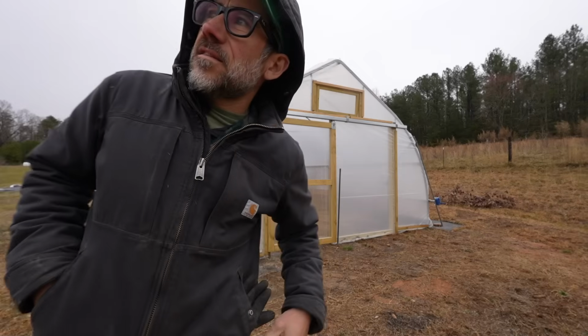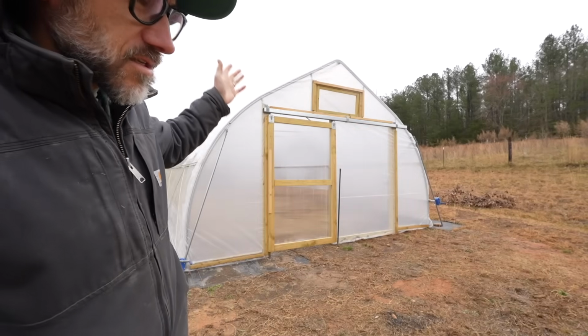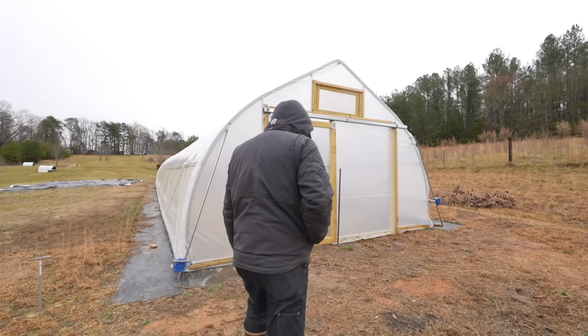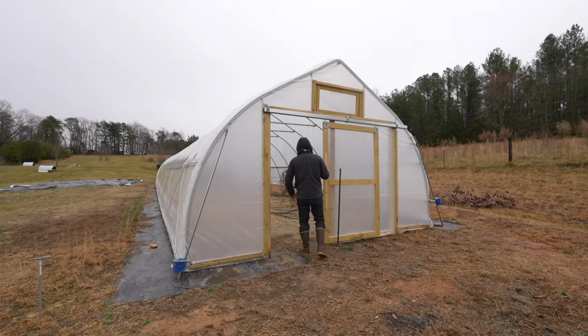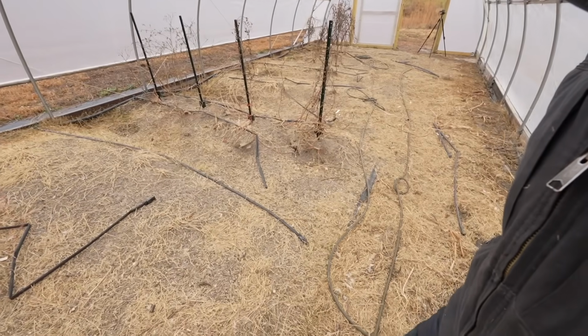Yeah, I thought it was gonna rain all day, but it looks like it's gonna stop for today at least, or at least for a few hours. With it being so soggy, I thought today would be a perfect day for us to clean up the high tunnel. We had the egg layers in here. I think they were in here for maybe 2 months, but they really did a number in here.